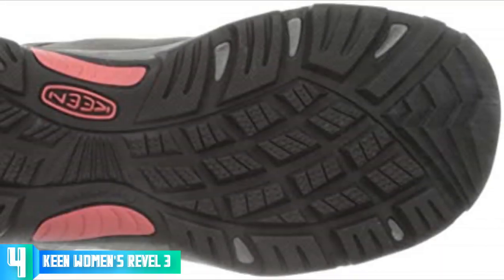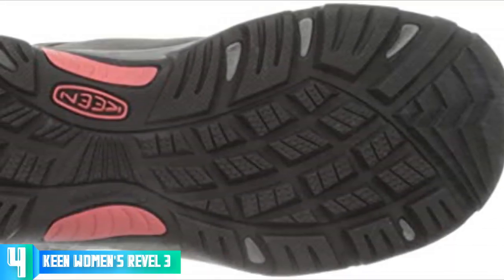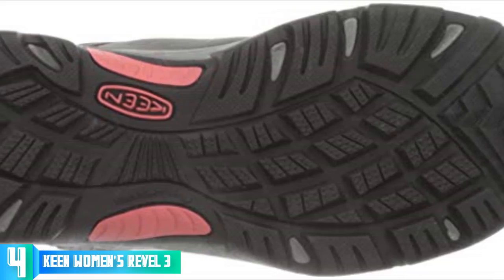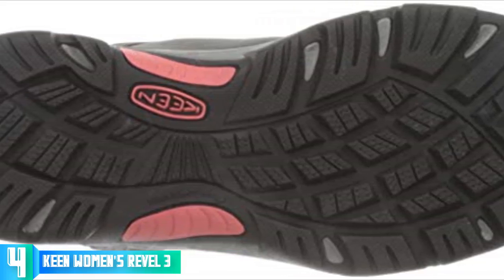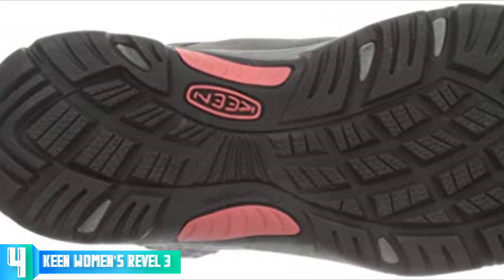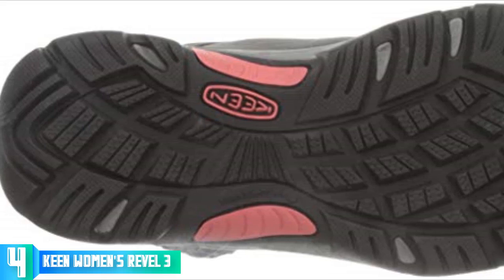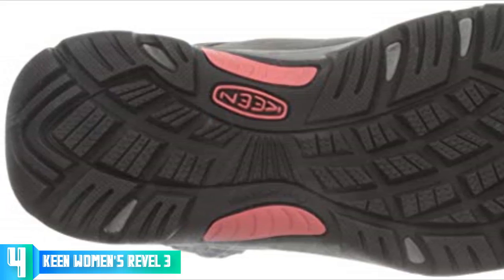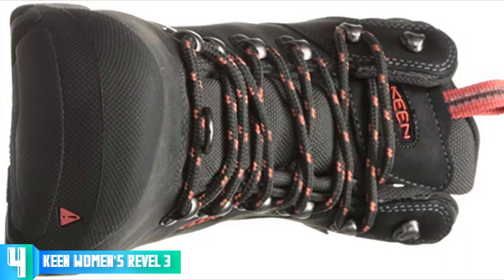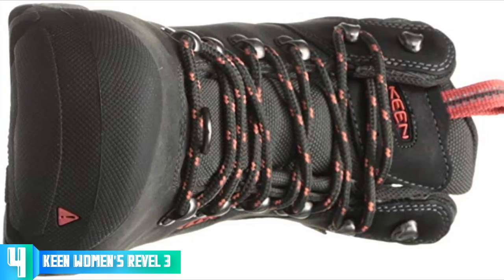Next up at number 4, we have the Keen Women's Revel 3. Finding the best trekking footwear is a quite tough challenge, because there are plenty of options available. One of the best contenders is the Keen Targhee 3. The Keen Targhee 3 has been on the market for quite a long time, however, since their initial release, even today, they are still widely purchased by hikers thanks to their incredibly good design.